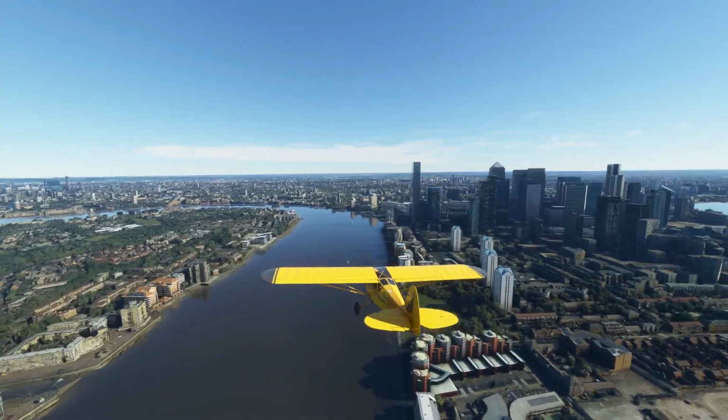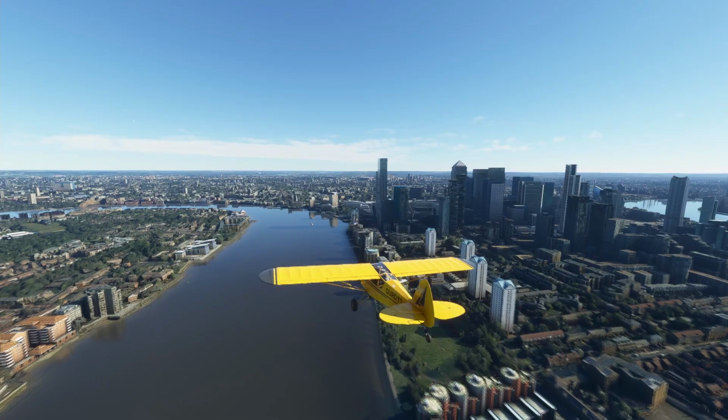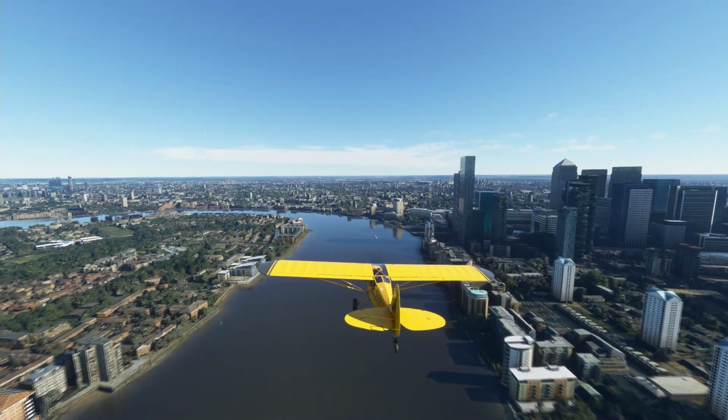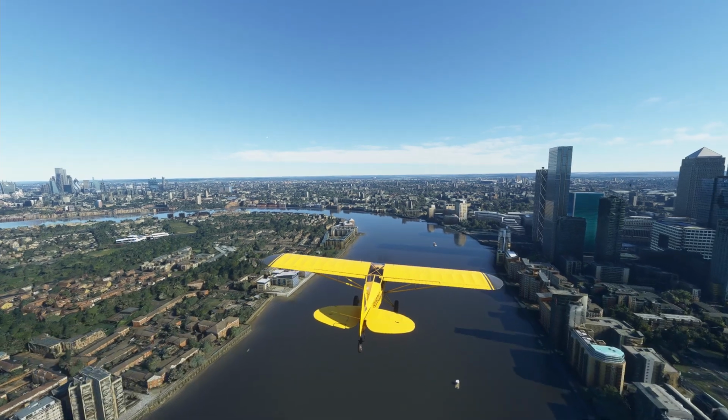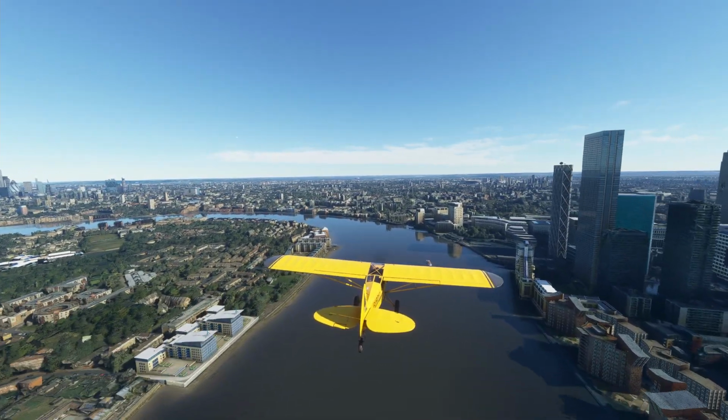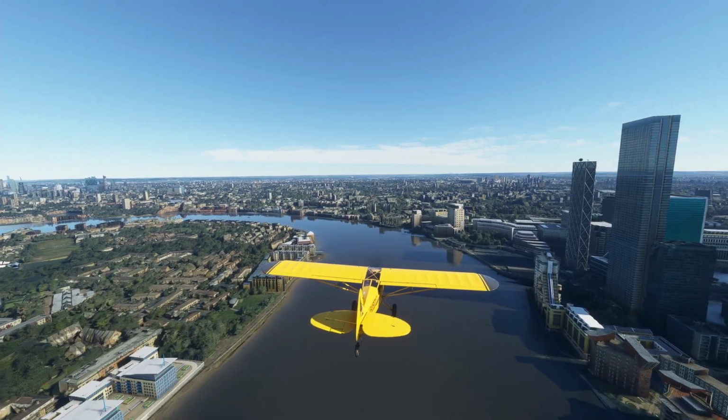Looking back in on what looks like the centre of London there. There's a lot of buildings there. A few ships in the Thames. All these nice houses down on the riverbank. Beautiful.